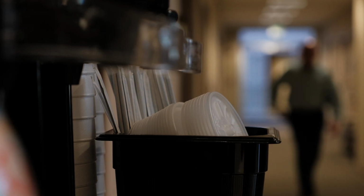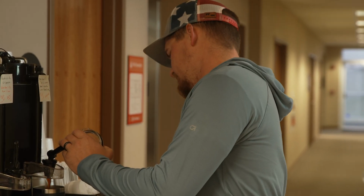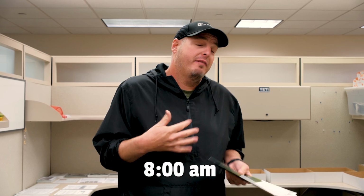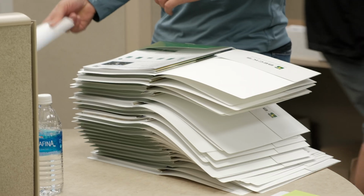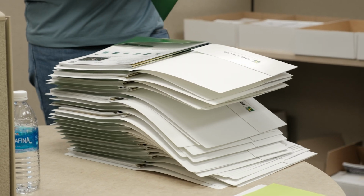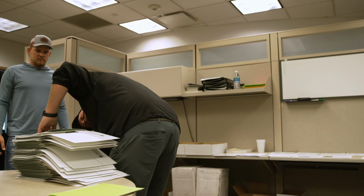Just a splash. So PFR is not always outside working in the fields. Sometimes we have to come in the office and do some work in here. So today we're going to be putting together some of these new dealer onboarding folders. And this is going to be packed full of PFR information for the dealers that are joining our network. So follow along with us as we pack these folders.